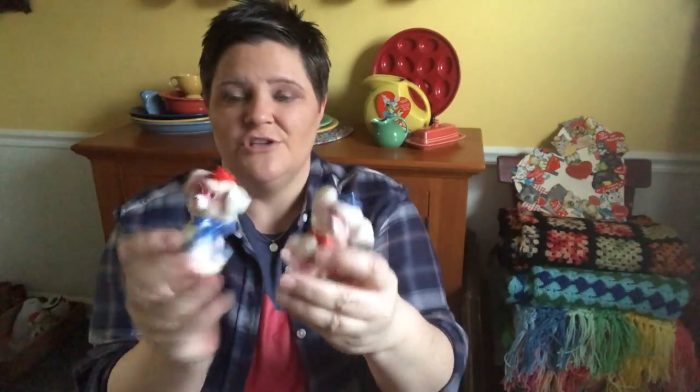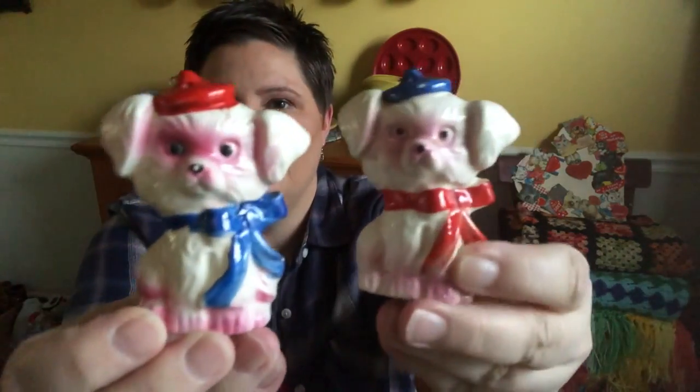They have stoppers in the bottom, cork stoppers, probably the original. They're marked Japan. No damage, maybe a little bit of dust and soil, but super cute little puppy dogs. I like those. I think I got those for $1 or $1.99 and listed them, I think 8 to 12 probably, somewhere in that range.